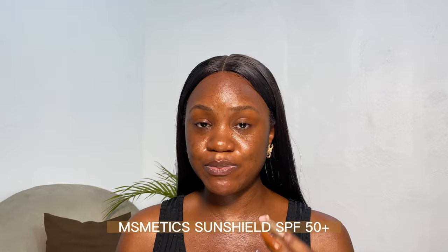Next sunscreen I made to my top 5 list is from a Nigerian brand. And when I tell you that, I was shocked. And I am so proud of this particular brand for not just catering for makeup, but also catering for skincare as well. And the fact that they are a Nigerian brand, I love. And this sunscreen is from the Msmetics brand. This is the Missmetics Sun Shield in SPF 50+.